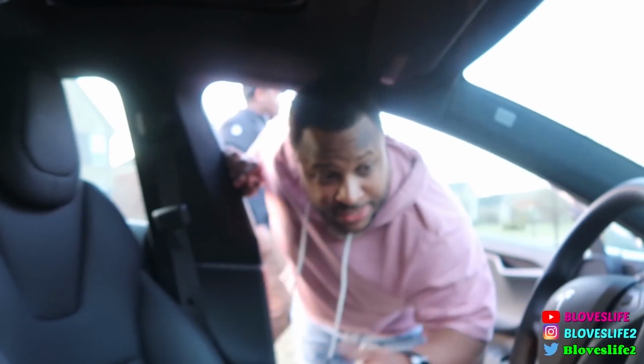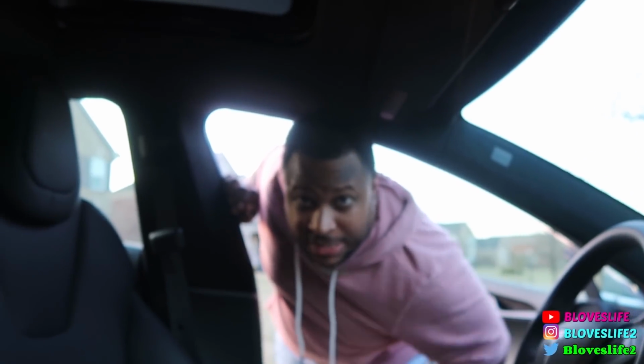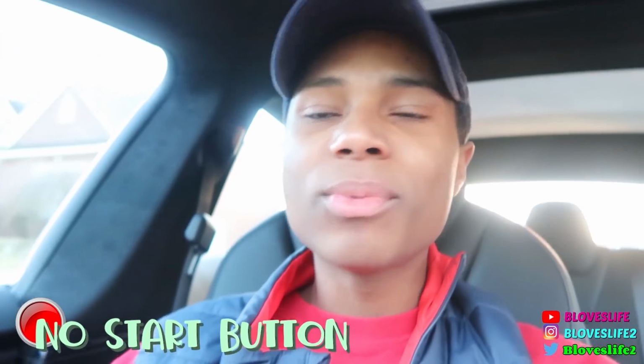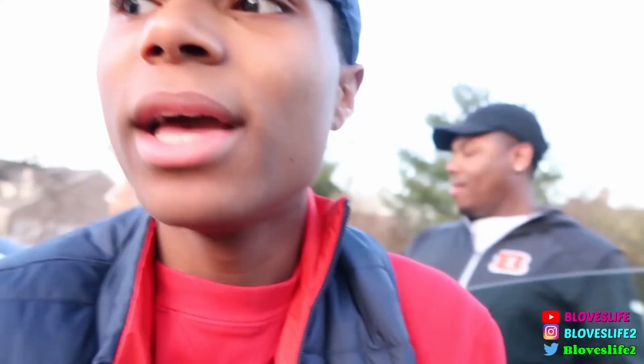Oh, one other thing. Y'all notice when you get in and out of the car, there's no push button. There's no start, nothing. You just get in with your key fob. It's on all the time, and I'm always confused whether or not the car's on. I can't hear it. There's no start/stop button. Literally, all you do is get out of the car with the key on you, and the car is just off. Shut the door.